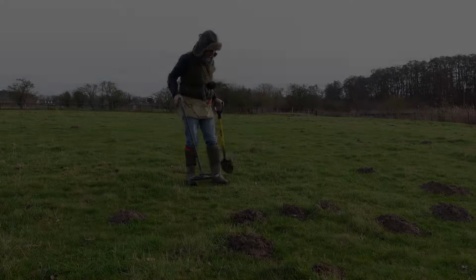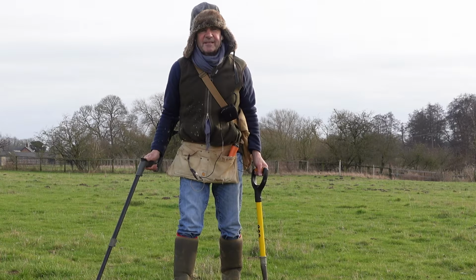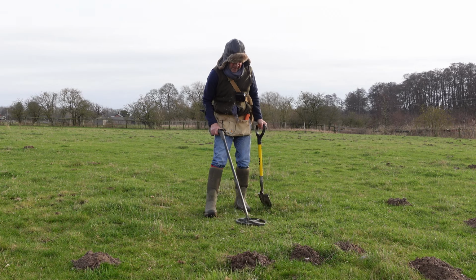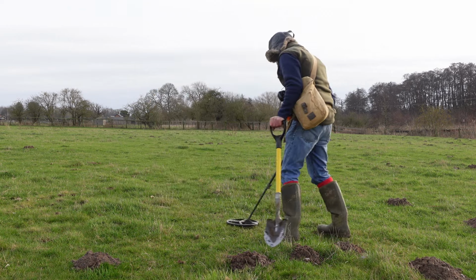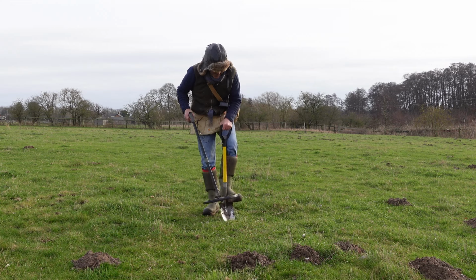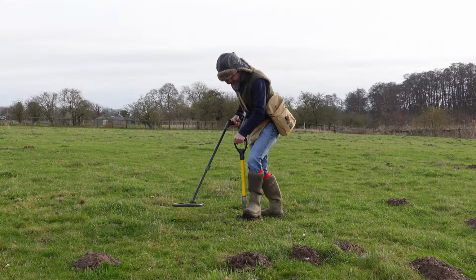Well, I think we'll end on this one. I mean, I love that more than anything. That's the best signal I've had all day. I don't know if you can hear it or not. It's so wispy, but it's wispy all the way round. I think that's a good target. With the weather we've had, that's been such a lovely day. And the ground's fine now, it's completely softened up.